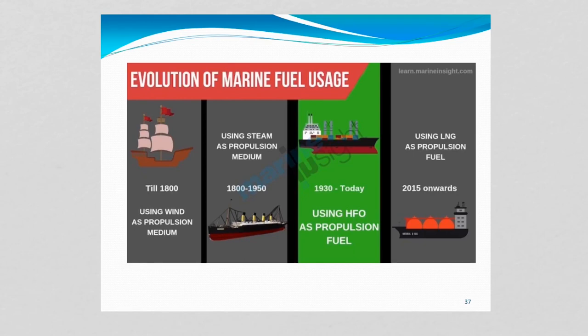So the fuel is changing over time. At the time of steam, it was coal that was widely used, and then from the 1930s to today, HFO was used as the main propulsion fuel, and now LNG has got the favor. It's not a perfect fuel, but it's much better in terms of particulate emission. And so this is more and more what companies are doing. Otherwise, they keep on using low sulfur fuel, and the exhaust gas is scrubbed. This is the other parallel route, apart from LNG.